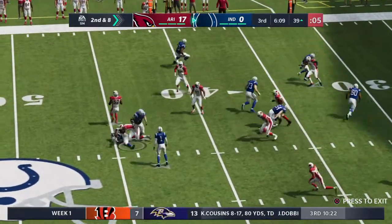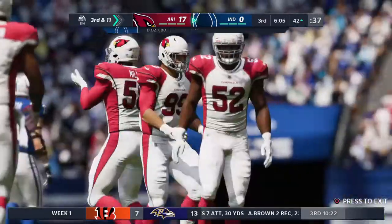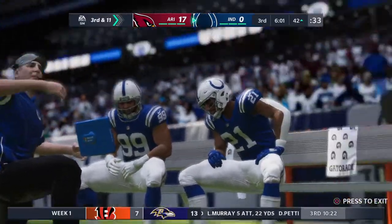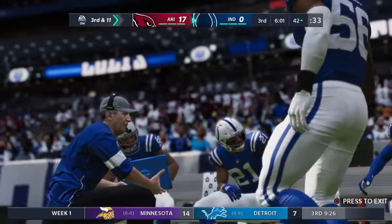They run for the first time with Divine Azigbo. And he is met quickly in the backfield. Down he goes, folded like a lawn chair. This defense is just flat getting after it. They have not given up much of anything in the run game. Case in point right there.